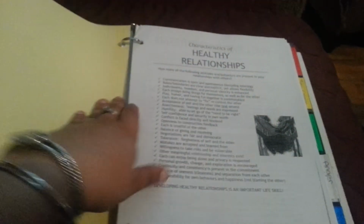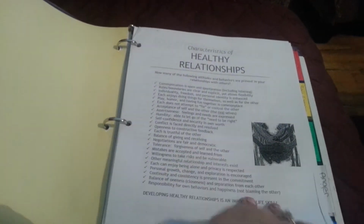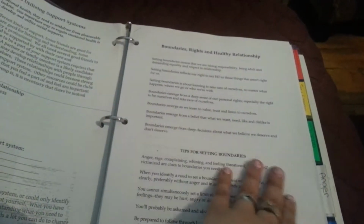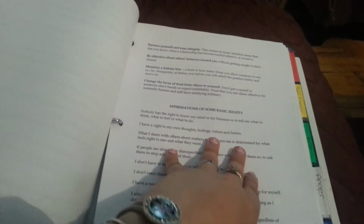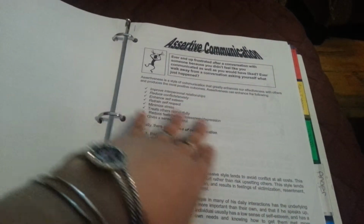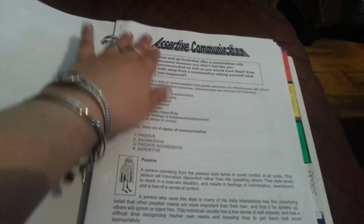The next section I have is on relationships, and in here I have things such as characteristics of healthy relationships, communication, how to build a support system, and boundaries, which I'm also going to be doing a separate video on because it's very, very important for your mental health to have boundaries in place when it comes to other people. And basically all kinds of communication techniques that help you build healthy relationships.